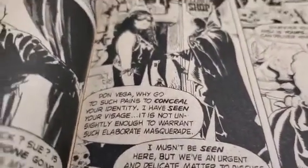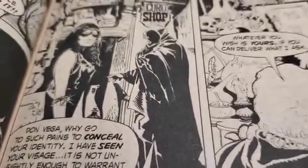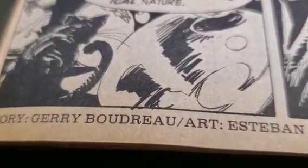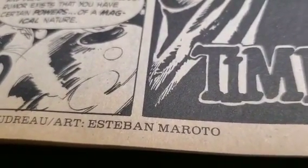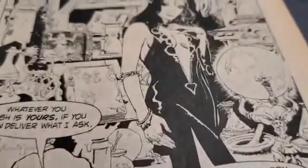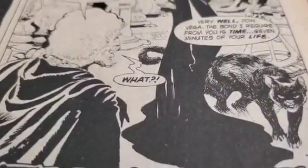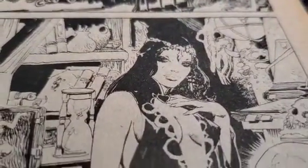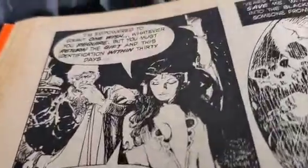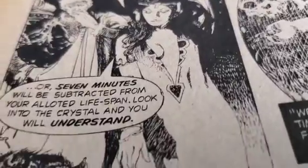The artwork is just absolutely gorgeous. Who did the artwork? Let's see. Story by Jerry Bondrew. Art Esteban Maroto. Esteban Maroto. Another fantastic artist. Esteban's work is just flawless. Each page is just like a work of art.